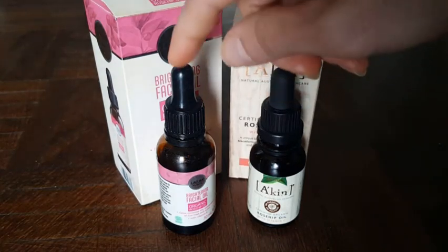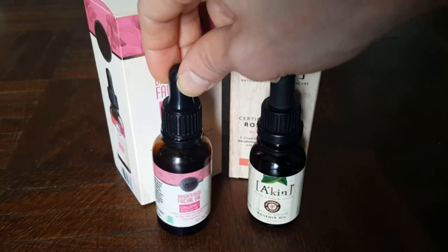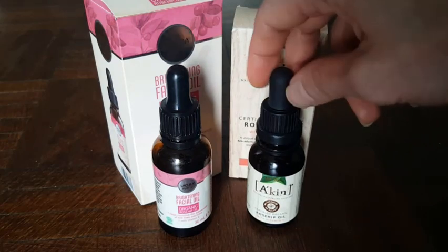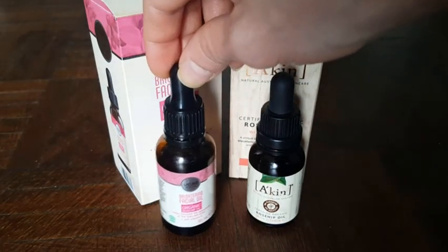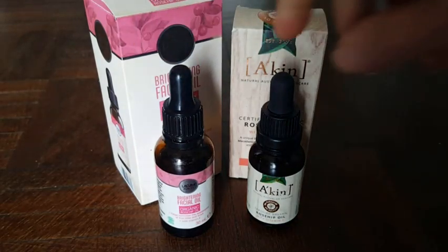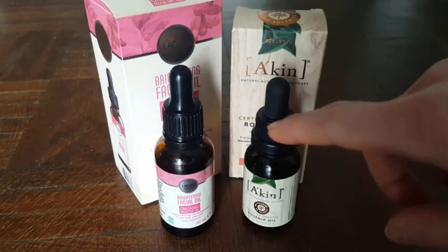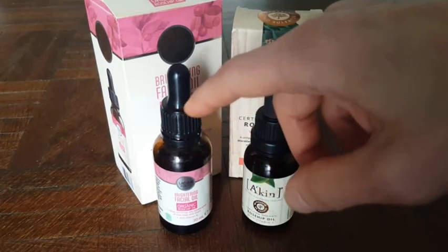So I bought this a few months back, and I do use this one let's say 4 to 5 times a week, and the rest of the week I use this one. So I apply this every day, like 4 or 5 days a week, and the rest of the week, like 2 or 3 days, I apply this one.